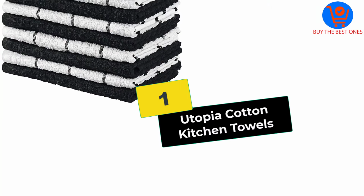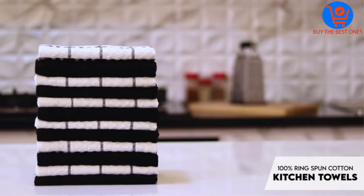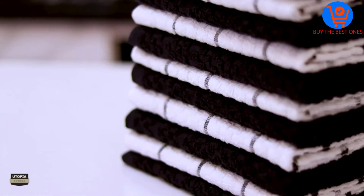And finally at number 1, we have the Utopia Cotton Kitchen Towels. After much research and consideration, we come to a conclusion that the Utopia Cotton Kitchen Towels are among the most affordable choices out there. Completely made of ring-spun cotton terry that is tightly woven, those towels are able to last for a long time and hold up to frequent washings or household chores.